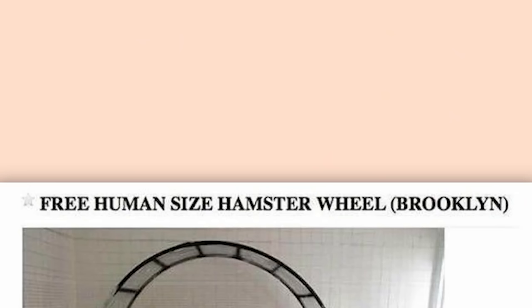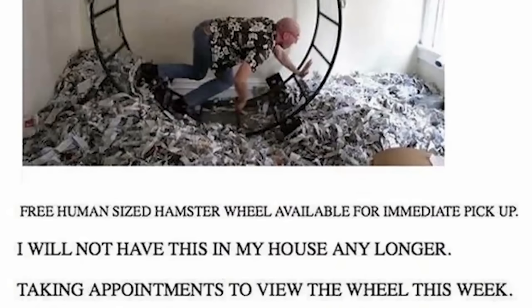Free human-sized hamster wheel in Brooklyn. I will not have this in my house any longer. Taking appointments to view the wheel this week. Dude, I would take that thing in a frickin' heartbeat.